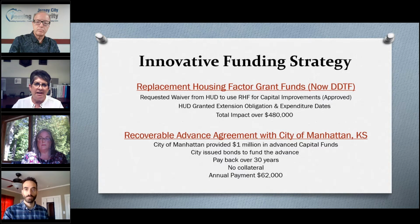So that kind of gave us an idea and we said, well, we've been accumulating these funds since about 2008. Why don't we ask for a waiver and see if we can use them as if they were DDTF funds? And so we did make that request and had the request approved. They also granted an extension on the obligation and expenditure of those funds because some of them were set to expire on those dates. So that had a total impact of $480,000 on the project. But yet we were still short funds to finish the project.